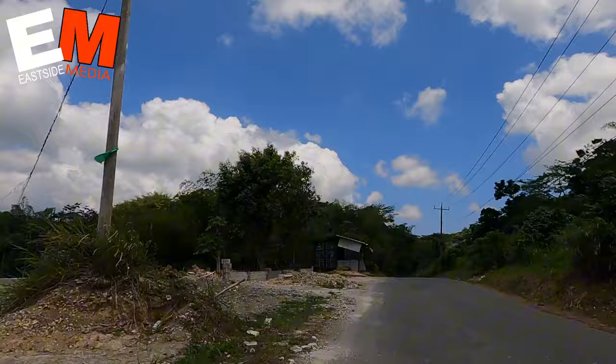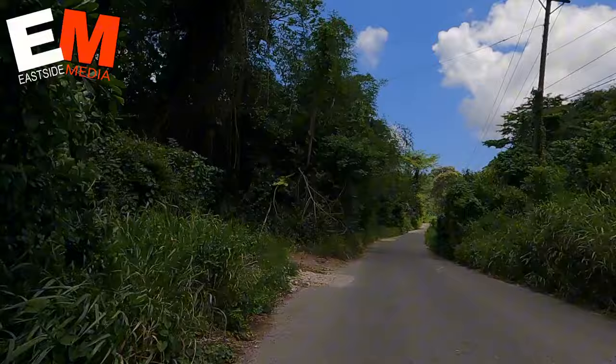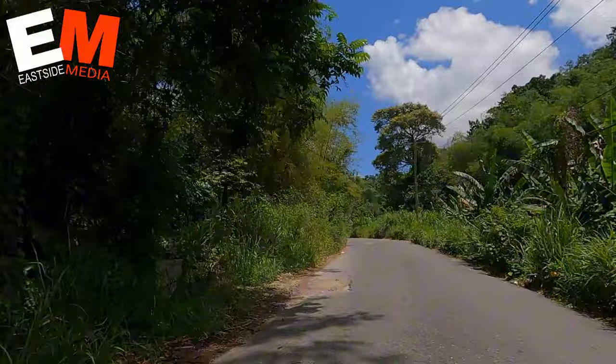So in a minute or so, you're going to start to see a lot of work being done, like they're tearing down the hillsides to realign this section just as we reach Morant River. And this is the part of the journey I was referring to at the beginning of the video, saying that it would be completely unrecognizable to a lot of persons who came from this side but are overseas.